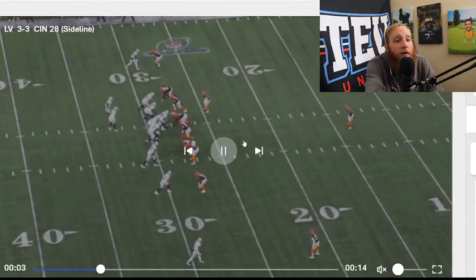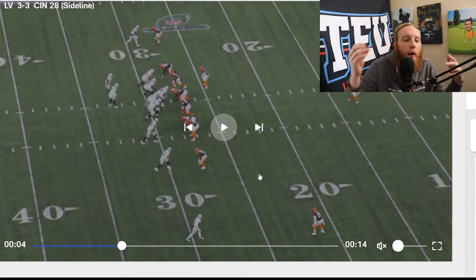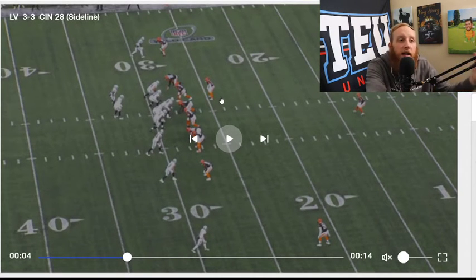Now here we go, Bengals. Do they lock up on 3rd and 3? We're going to take this one from the all-22. We're not going to focus too much on accuracy by Derek Carr. We're just going to see, is this Bengals team covering very well on third down?